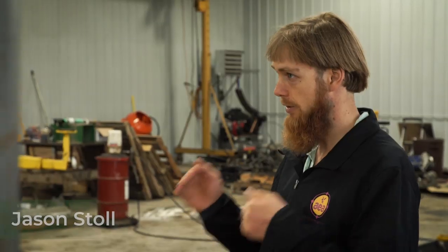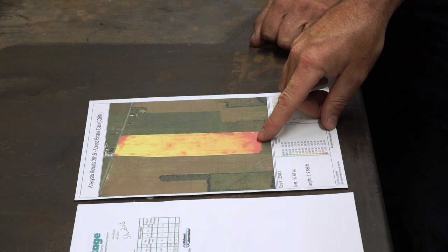Their consultant, Jason Stoll, was on hand October 2nd, evaluating crop and program performance before harvest. My name is Pete Zeliff. We're in Middleport, New York.